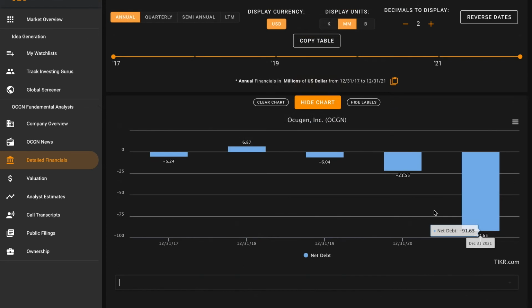So for pillar number 7, we're comparing their net debt, which is debt minus cash and cash equivalents, to their 5-year average free cash flow multiplied by 5. Ideally, we want their net debt to be below that number. So currently they have net debt of approximately negative $92 million. What this means is they actually have $92 million of cash and cash equivalents if they paid off all the debt on their balance sheet. So that in itself is a good thing.